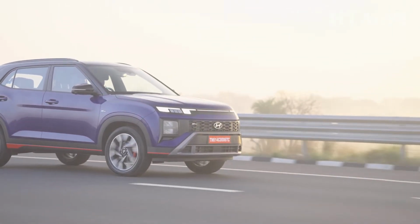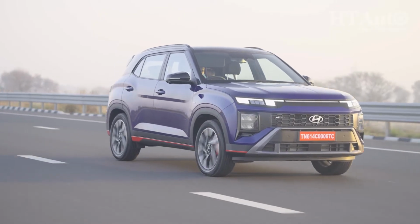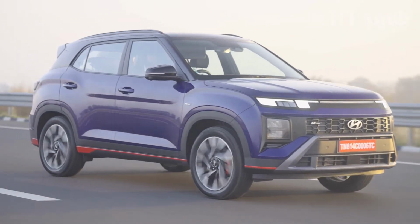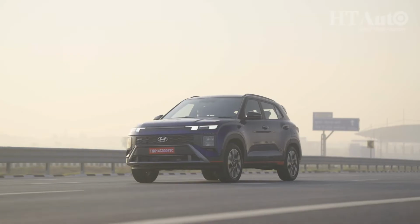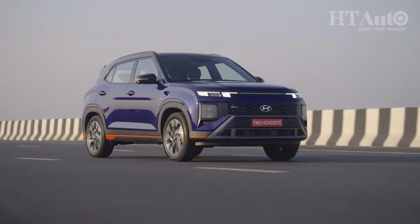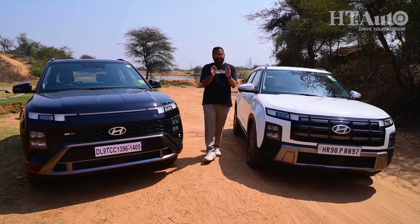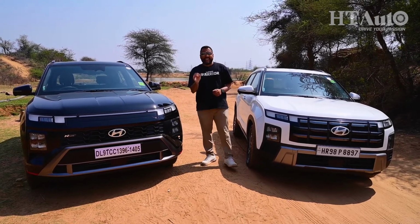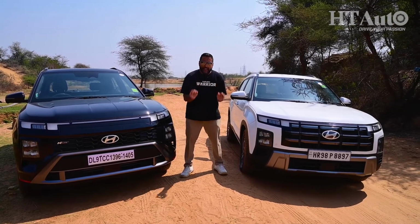Well, this one does command a little bit more premium as far as the pricing is concerned over the non-N Line, but that was always expected. What do you make of the Creta N Line? And if Creta excites you, are you going to go out in the market and buy the Creta or the Creta N Line? Now, one last bonus information, the Creta N Line gets an all-new matte finish on its exterior body.